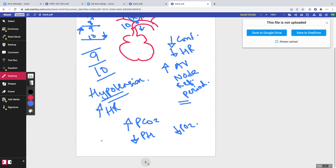We don't have a lot of time. Yes or no? The answer is yes. If there's more metabolism, will there be more production of carbon dioxide by the ventricular muscles? Yes. If there is more carbon dioxide, what would happen to the pH? It would fall. What would happen to the partial pressure of oxygen? Because they'll use up a lot of oxygen, it will also be low. In this case, can these three things activate the chemoreceptors? The answer is obviously yes.